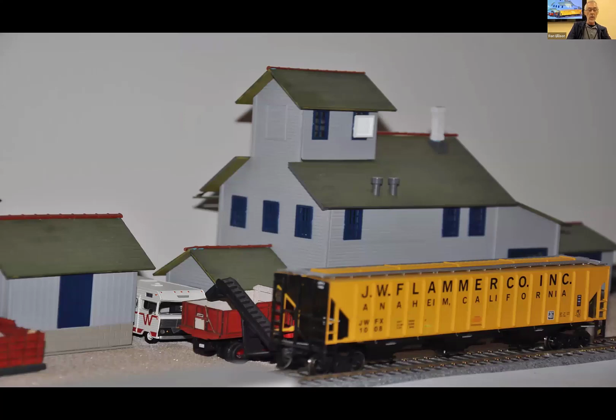J.W. Flammer is the feed mill company, and the crew is unloading another hopper car of cattle feed for the local dairies and beef ranches. So the farmers will be soon relocating to the outlying counties as agriculture gives way to the new housing developments. So the supply house is a classic Life-Like kit, and the authentic covered hopper is from Athearn. Thank you, Athearn.